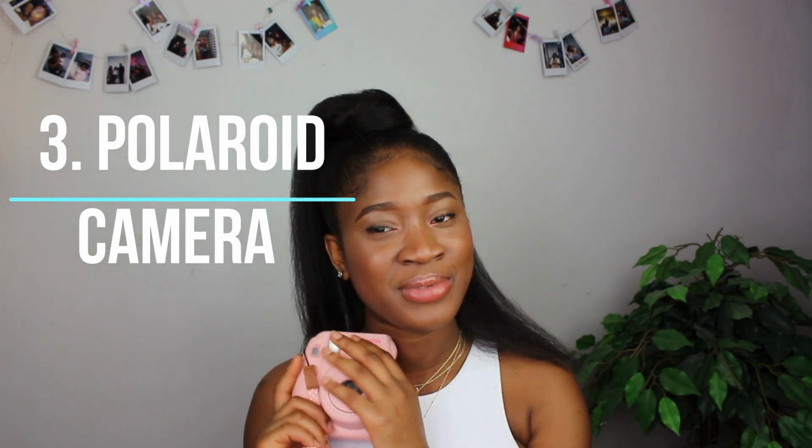Guys, this is my baby. This is literally my baby. Polaroids are perfect gifts. They are like the best gift for any occasion, trust me, especially if you know the person loves pictures, loves cameras, loves memories, anything that has to do with pictures. Trust me, a Polaroid, you're not gonna go wrong with that. They are gonna love it.